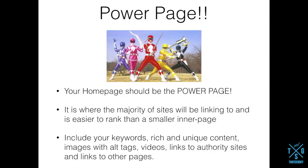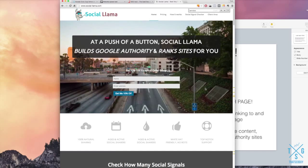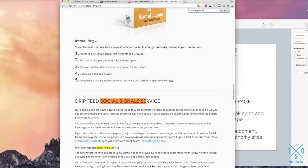Right, so the power page, your home page should be the power page. This is where the majority of the sites will be linking to, and it is easier to rank this page than smaller inner pages. So this is what I've been focusing on quite a lot recently, especially with Social Llama, ranking the home page over ranking lots of little individual pages that don't really mean anything and don't add any value to the site. So I can include all my keywords, lots of unique content, images, videos, links to authority sites, and links to other pages, all within the home page, because that's what's getting the most juice.